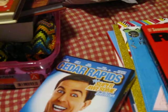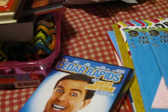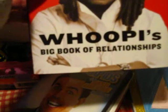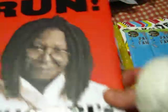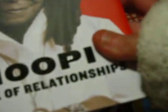This, you guys, I freaked out. I was like, this is why I had a feeling I had to go to the Dollar Tree that one day. And yep. If someone says you complete me, run. Whoopi's Big Book of Relationships. I like her. A lot of people don't, but I like her. I've grown up with all her movies and comedy and her and Billy Crystal and Robin Williams. So I was happy to find this.